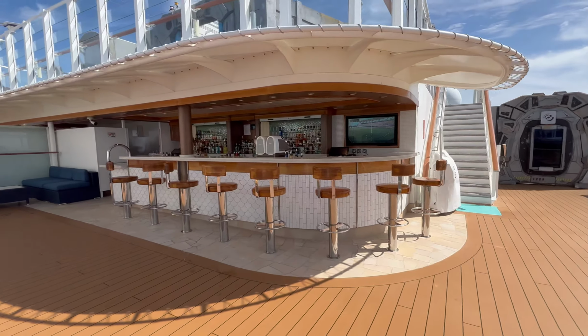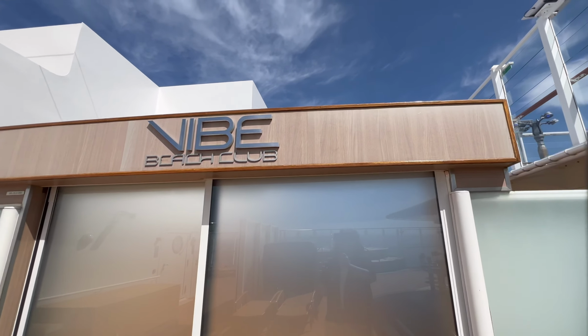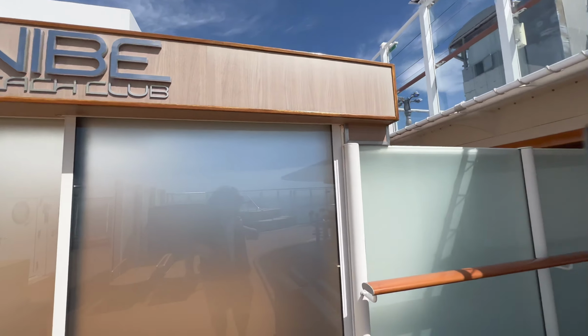Here's the bar I was talking about earlier. This is by far my favorite bar. It had my favorite bartender. Always quick service, great drinks, great views. And right here is going to be the Vibe Beach Club. This does cost extra.